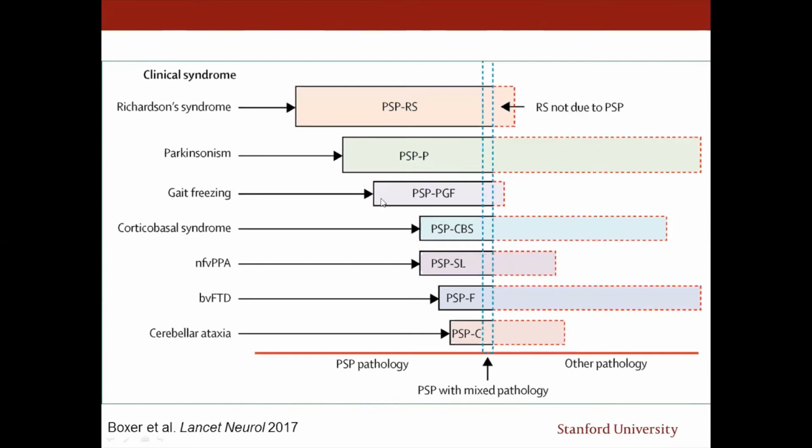These are folks who, again, on pathology have typical PSP pathology, but their main symptom is actually difficulty initiating walking very early on. I didn't mention that before, did I? That wasn't part of the classic Richardson syndrome. It was more of the falls, but this is more of a gait disorder. So these folks have also been very hard to diagnose in the past.